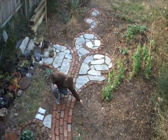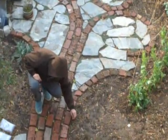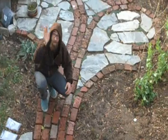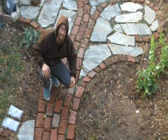This is Jeremy's backyard that he landscaped and did the stonework for. Jeremy! How often do you work in your backyard? Every day. Every day.